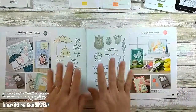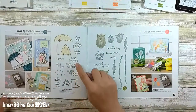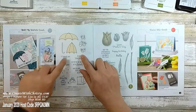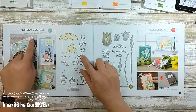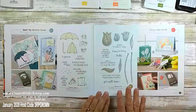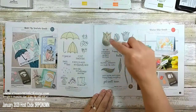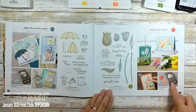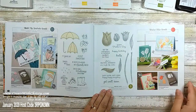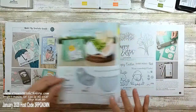Then we've got these two I just ordered this morning. I've been wanting to get these, and I was able to get it today. So we've got the cute little umbrellas, and it comes with a punch that'll die cut these out. And the bundle is $30.50. That's 10% off again. And then this Timeless Tulips bundle is coming today too, like I said. And the punch punches these out right here. So there's the punch. And I've seen some really neat things made with this, not just tulips. So I'll probably make some of those projects myself sometime. So keep an eye out.